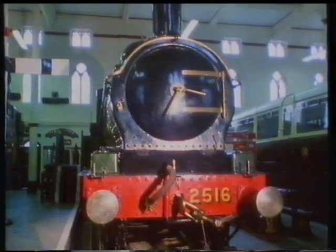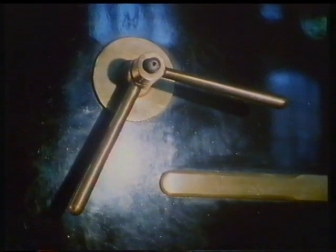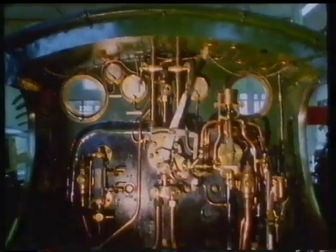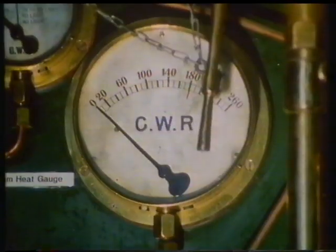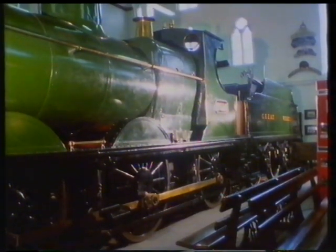In 1883, the then locomotive superintendent, William Dean, introduced a class of 0-6-0 goods locomotives, which have been since known as the Dean Goods. They were a sturdy, comparatively small, but very tough and efficient locomotive for the period. About 280 were built.